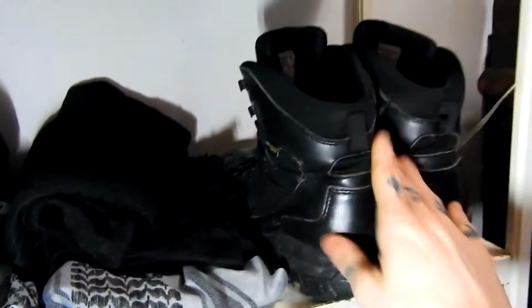These are my boots. These are Free Soldier Tactical, and I don't remember how much I spent on them. They weren't that much. They were probably 40, 50 bucks, maybe 60. They're really nice winter boots, honestly.